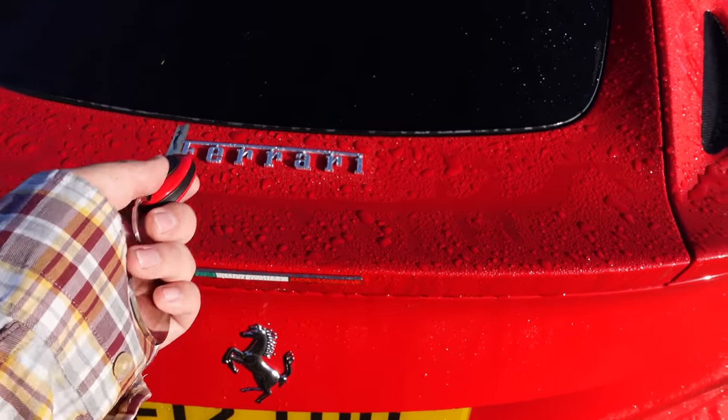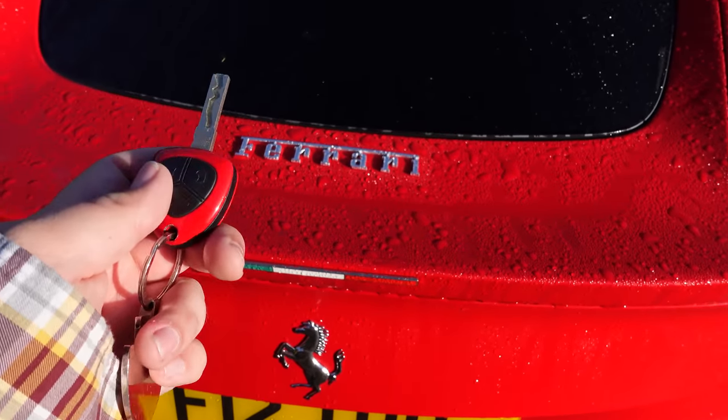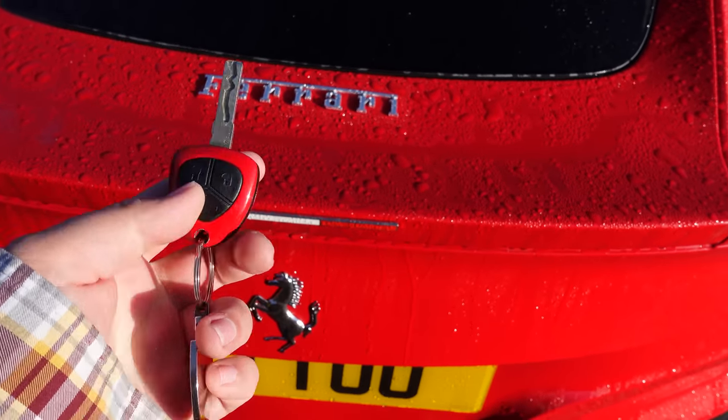When you're a Ferrari owner, there are certain creature comforts you don't always expect in their cars, because I think they just don't see them as a priority and they don't have the time. Things like, for example, being able to open the boot without the alarm going off.